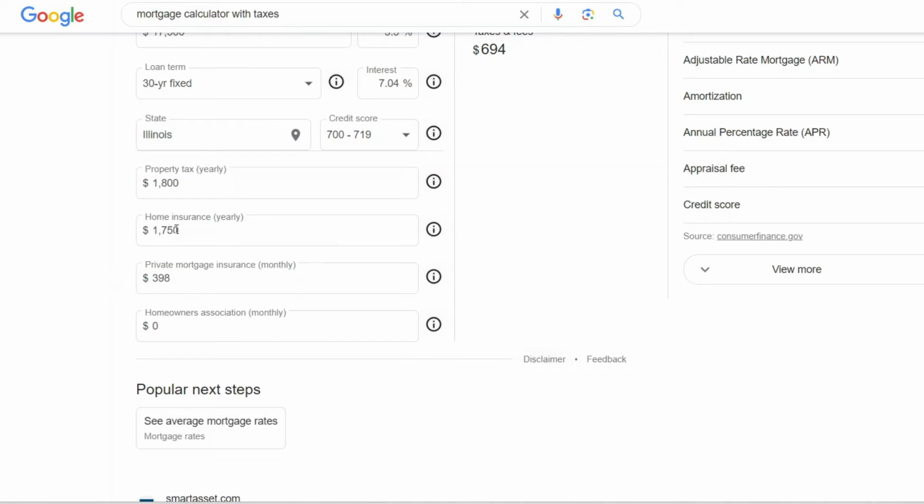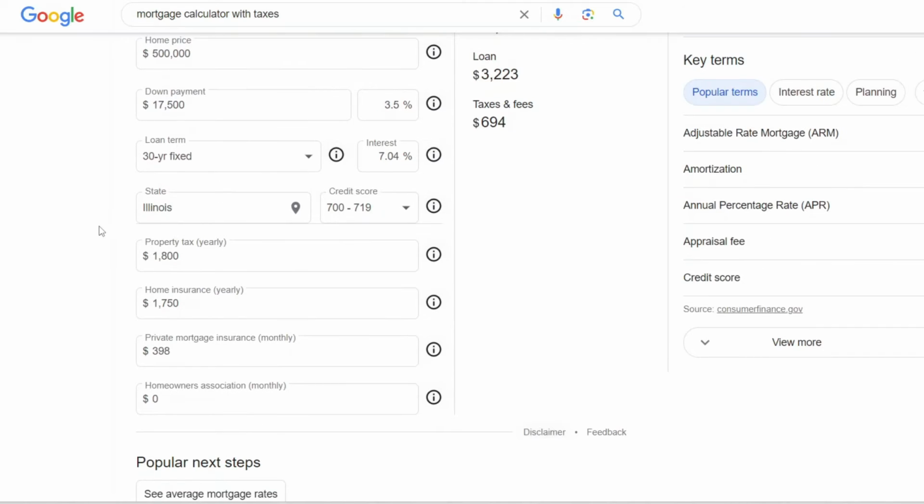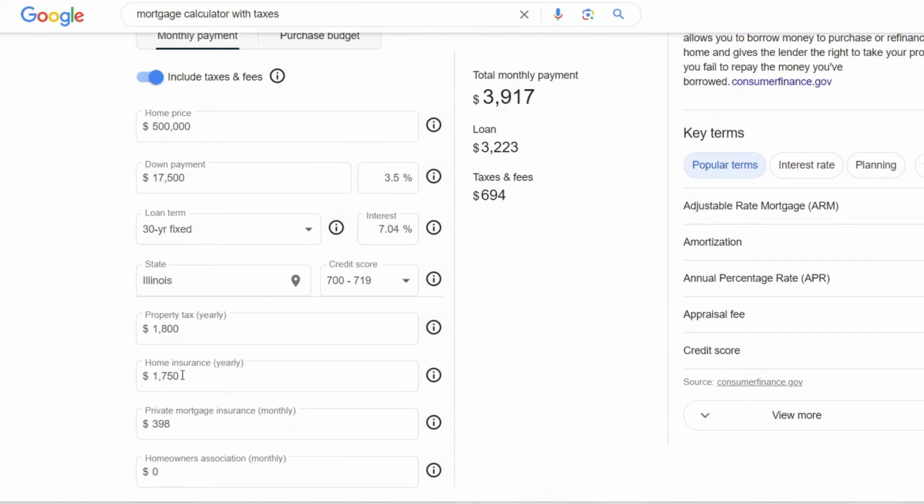And the home insurance, you'll have to look up what the average home insurance is in your area, but that's also something that's important. But for Illinois, that's about right. Now, private mortgage insurance, whenever you get an FHA loan, for example, and you don't have at least 20% down, you have to pay what's called private mortgage insurance. And in this case, it's estimated to be around $400, so that's pretty much on par.